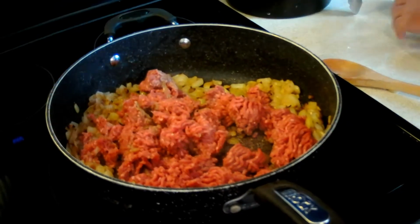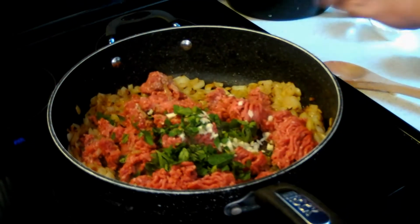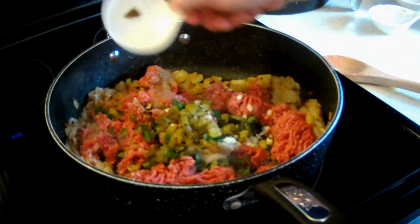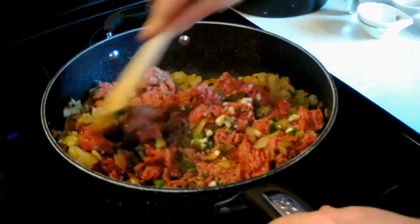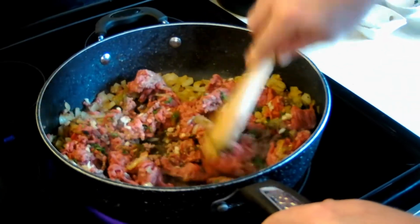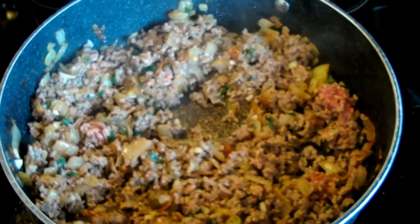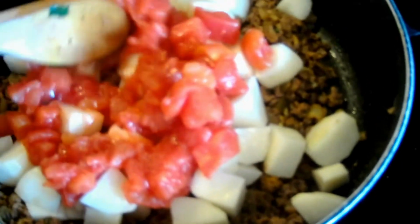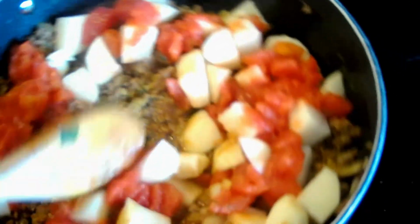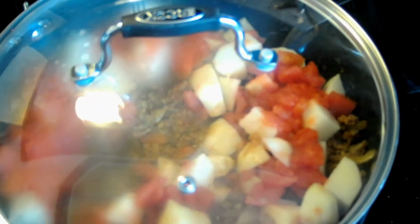There we are. We've got our garlic, cilantro, ginger, and our, well, serrano or jalapeno peppers, because good luck on finding them. Into the pan. We're going to cook that until the beef is brown. Mix. And simmer until potatoes are soft.